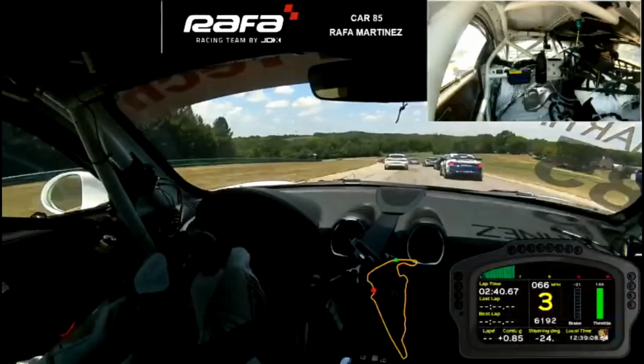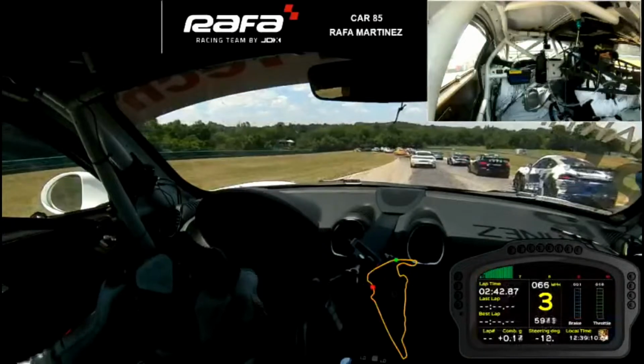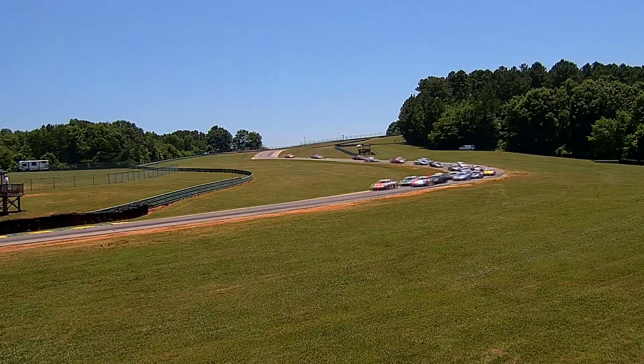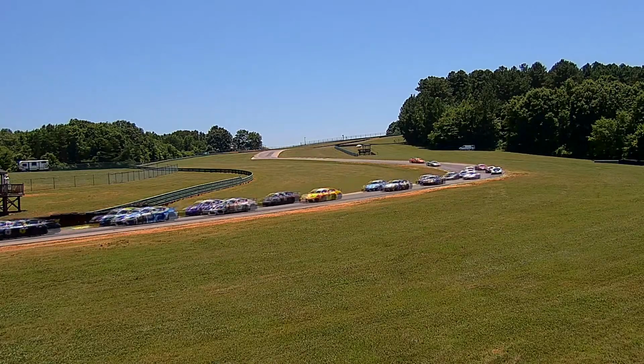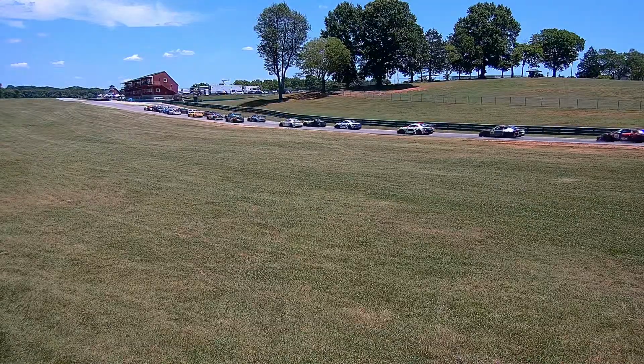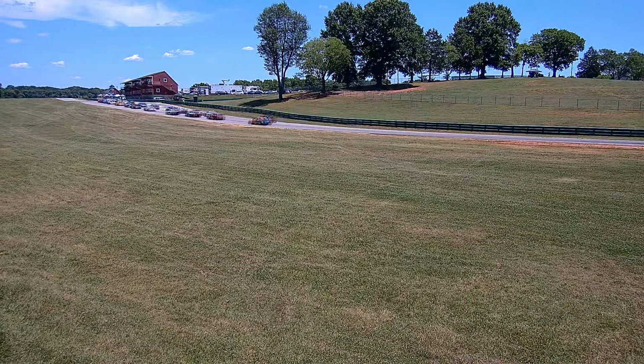You can see them now lined up side by side and ready to go. It is going to be 35 minutes plus 1 lap around here, and Ian Porter is going to lead them to the green flag. Let's see what it looks like down into turn 1, where it is extremely heavy braking.